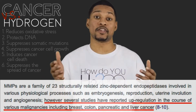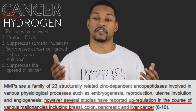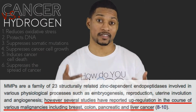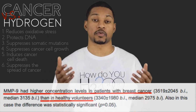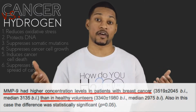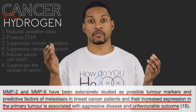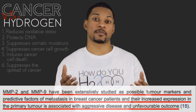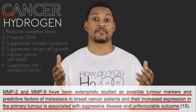Another factor in the spread of cancer seems to be indicated by MMP gene. MMPs are involved in many normal processes in the body. However, several studies have reported the upregulation of MMPs in the course of various malignancies, including breast, colon, pancreatic, and liver cancer. This study reported that patients with breast cancer had higher concentrations of MMPs than healthy volunteers. MMPs have been extensively studied as a possible tumor marker and predictive factor of metastasis in breast cancer patients.